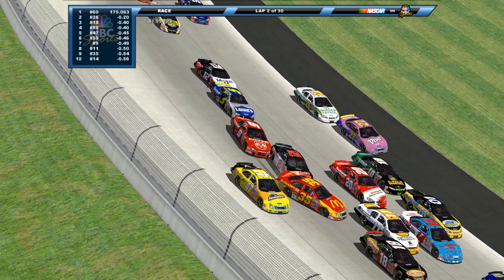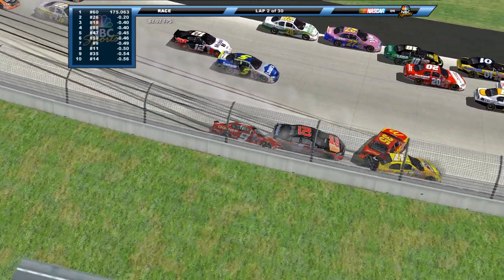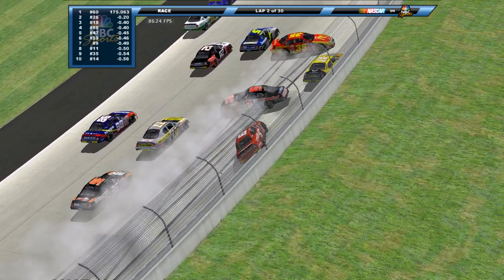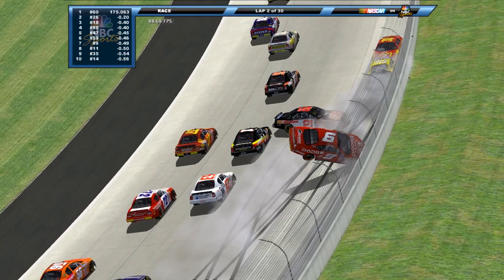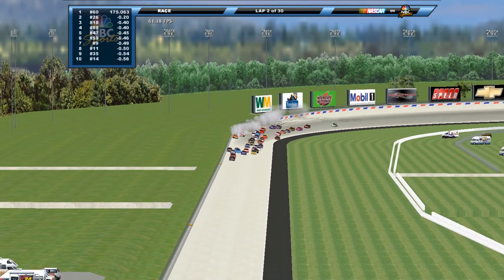The 9, however, doesn't have room to save it because there goes Harvick. Bang! Hard into the outside wall. The 9 goes way up into the air, rides against a safer barrier, bounces off. Car comes back down. However, further up, there's more contact being made.